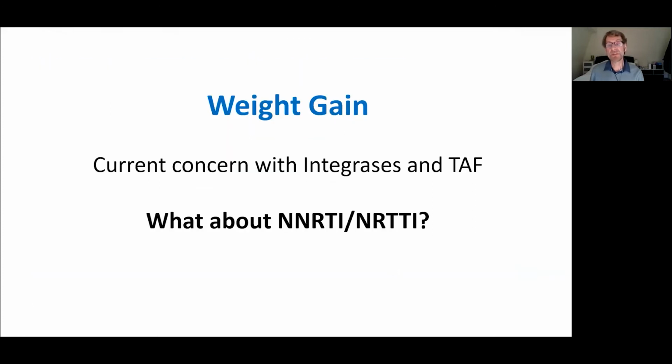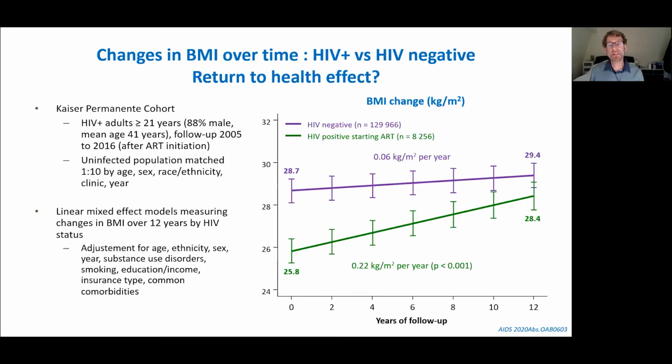Now, the weight gain, as I said, there's current concern with integrase and TAF. And what about this? And I want to come into a little bit more detail about the islatravir data, but let's just go to this slide here.